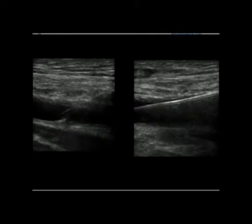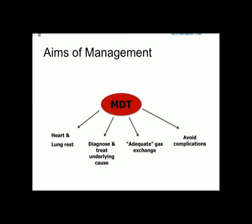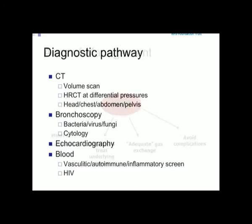You can transport them by air, by road, by sea, however you wish to do so. We have a physician model, so a pure intensivist model. Our surgeons are delighted to assist, but delighted to stay home and be in bed as well. And that's what they spend most of their time doing at night, whereas we run around the countryside putting people onto ECMO. So we use ultrasound. We use fluoroscopy in order to target. And then, similar to the cardiac program, we're looking at lung rest, identification of the problem, and adequate gas exchange.